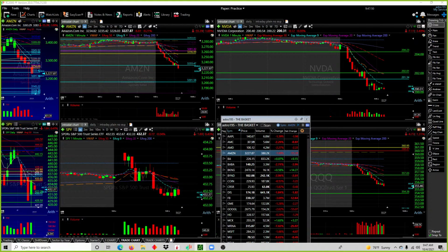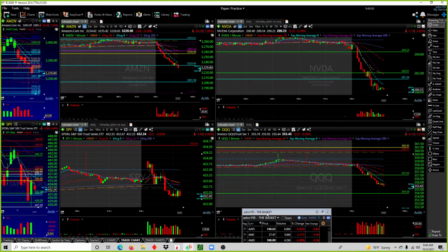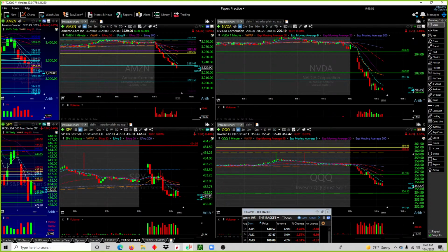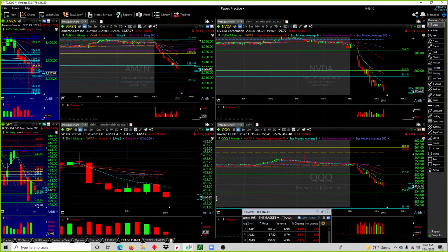QQQ's breaking lower lows, lower lows. Nvidia, perfect retest for the short off the 202.01. Oh, Patrick's getting paid. Take some profit, baby. 250.